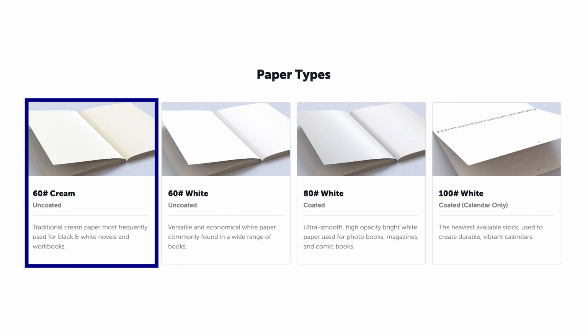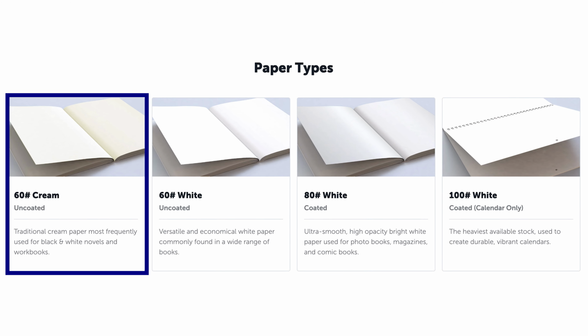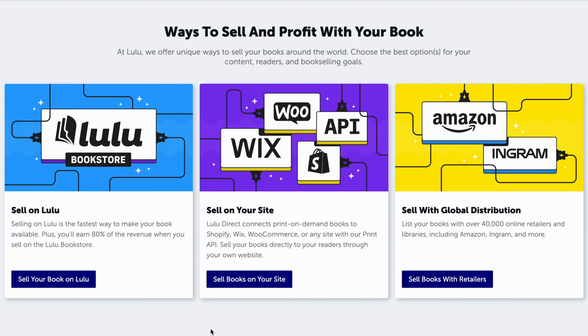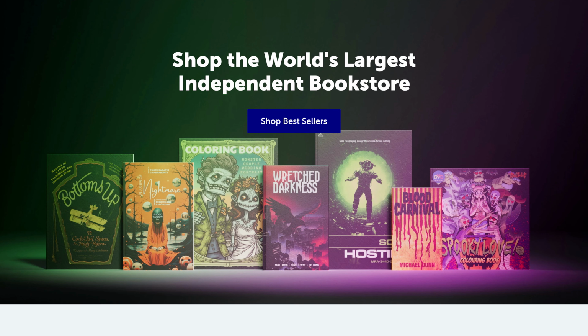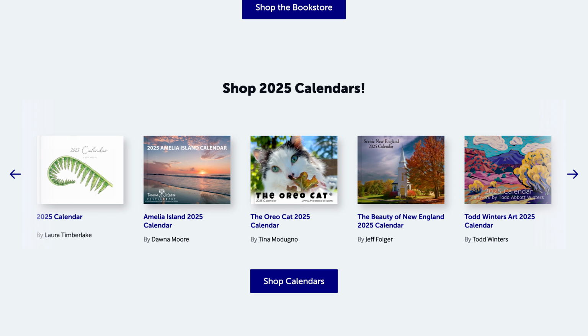Their paper weight is 60 pound, which is an improvement over KDP's 50 pound stock, and their covers are available in matte and in glossy. Now for sales and distribution options, you can publish your finished book on the Lulu bookstore, which frankly isn't super appealing as I don't imagine that the reach is particularly wide.